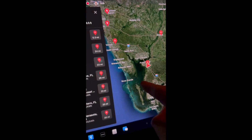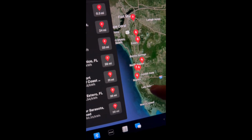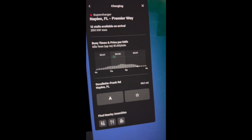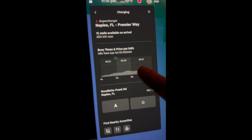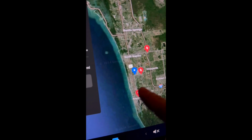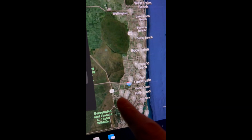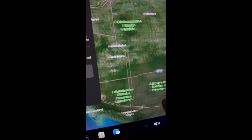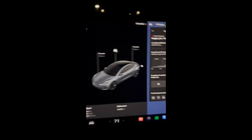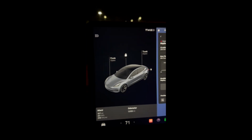I haven't obviously charged. We're gonna look to do that next. You can see here all down through Naples. I'm probably gonna go to one of these in here because you can get it at like 20. You see they're like 21 cents a kilowatt hour. So that's probably where I'm gonna go. I'm gonna charge up, and then you gotta cross over Alligator Alley, and then you get over to Fort Lauderdale. But yeah, I was going kind of fast there. I'm noticing that the car gets the best range when you're doing about 60, 65.